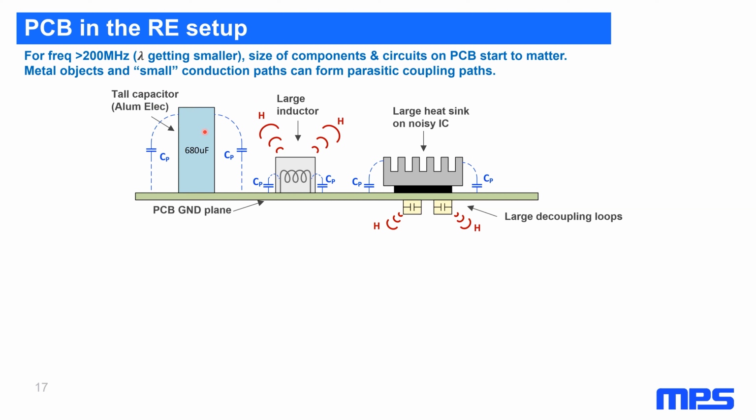range are components that are relatively large on the printed circuit board. Like we could have a tall capacitor, like an aluminum electrolytic, which has a metal casing, or we could have a large inductor, which has a lot of copper wound inside of it, or aluminum or copper wiring. And then it also has terminals on the side, which could be capacitively coupling to the circuit board. If we have a circuit that's using a heat sink, especially larger heat sinks, coupled to a noisy IC, trying to provide thermal relief, we're also creating an unintentional antenna at certain frequencies. We need to be careful of that.